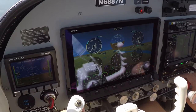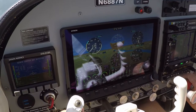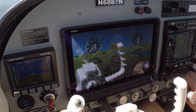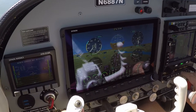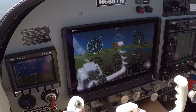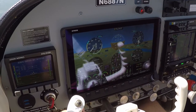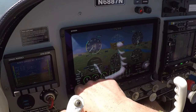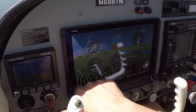at some point. So let's look at a little more. Turn left for Xalop. Okay, right there looks good. Okay, we're at 4,500. Let's see what minimums they have over there. Contact Boston Center 134.3. Have a good day. 134.3.